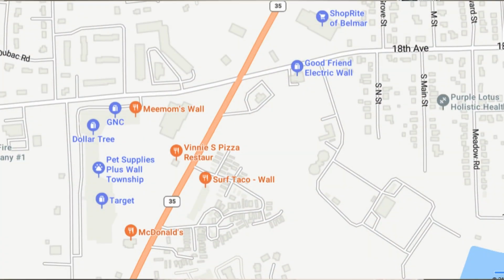Point number 6 is going to be different shopping and dining options in the area. As you go out to the western side of Belmar, that's where you're going to have a lot of those options on Route 35. Pretty much where Route 35 and 18th Ave intersect, that's going to be your big area. So you have ShopRite over there, Target, a Dollar Tree store, and you head over to Route 71, you have a CVS over there. Route 71 is also going to have a lot of different stores like boutiques, shopping, and that kind of stuff.